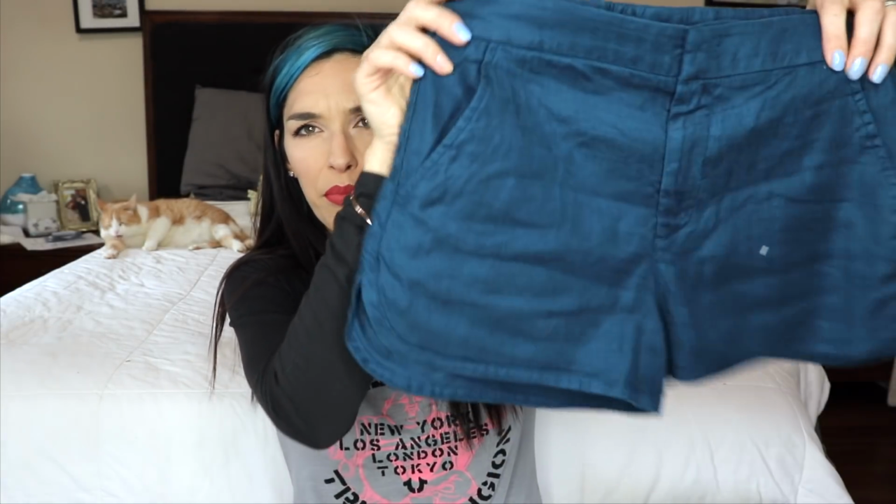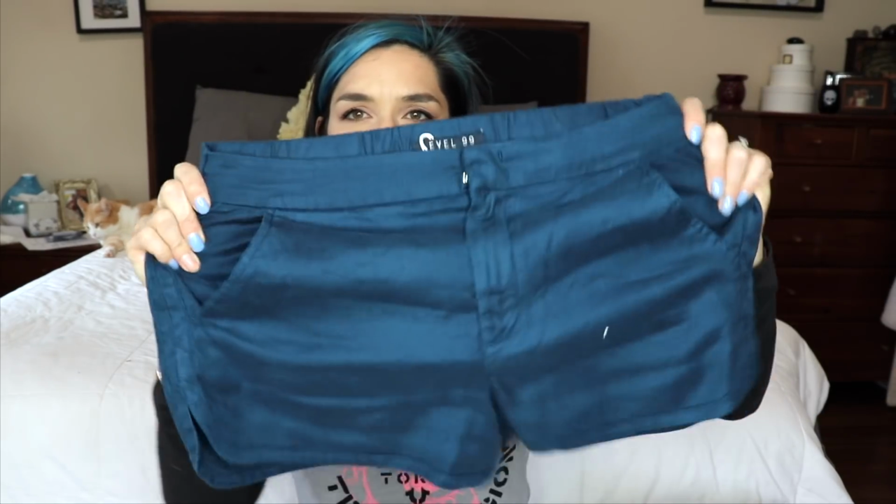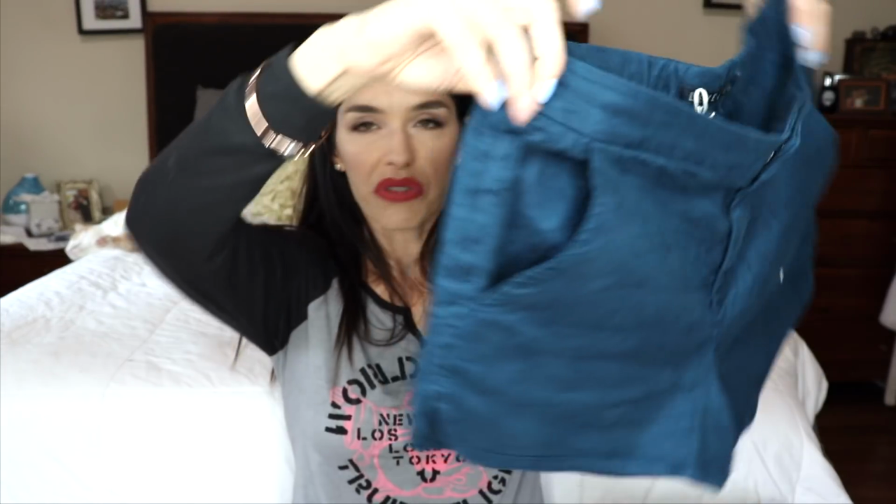Okay, outfit number 2. Although there is snow on the ground in Colorado, we are all getting ready for the warmer weather. The shorts are such a beautiful color and super comfy. Just add the Free People tee and some tennies or sandals. So the shorts are, I love the color, this kind of fun blue, and they are really comfy. They're a stretchy material, which is nice, and they're not too tight or anything.